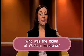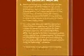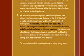Let's try another short answer question. Who was the father of Western medicine? Here are the keywords. Let's scan the text. Hippocrates is the father of Western medicine. You can also use these skills when you need to answer multiple choice questions, label a diagram, or complete a table. Let's take a quick look back over the skills we've used today.